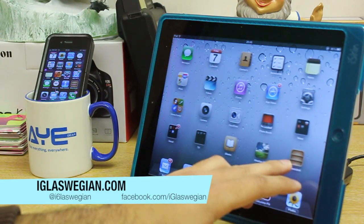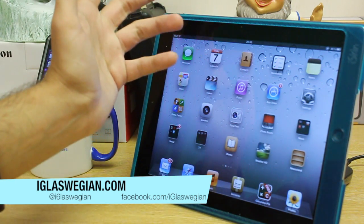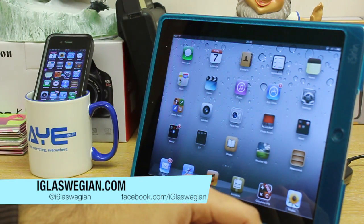A new stand was also announced. I'm not really going to demo it simply because it's similar to iBooks and you guys can work that one out for yourself.